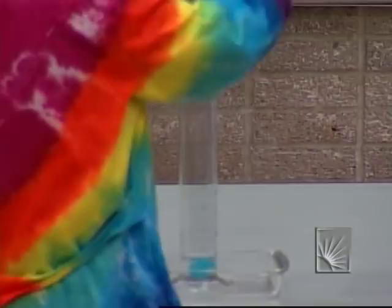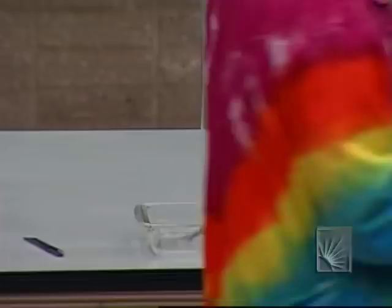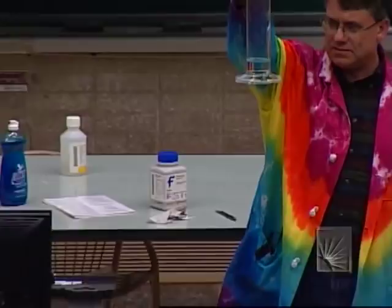By the way, does dish soap dissolve in water? Ooh, that's a good question. It's all floating on the top here. And as you can see, maybe. It's pretty boring.